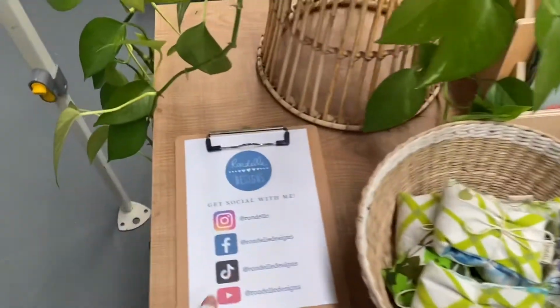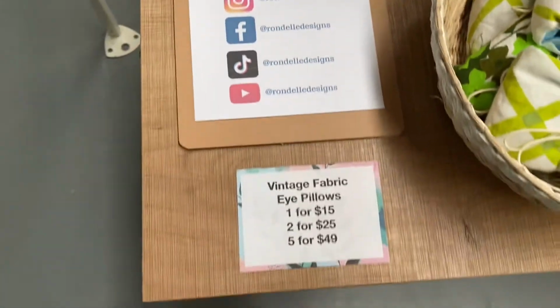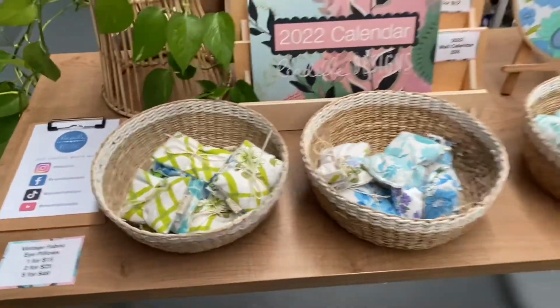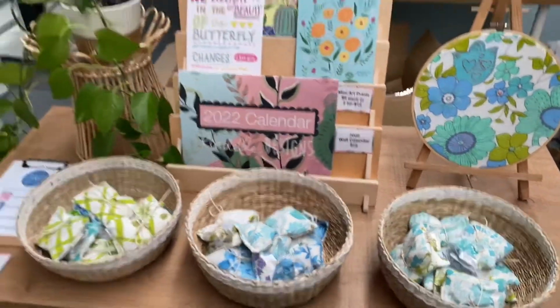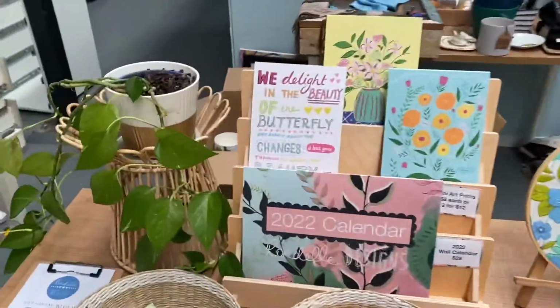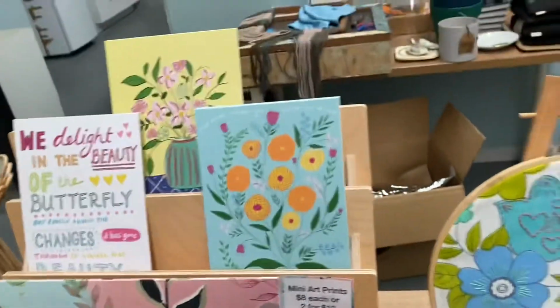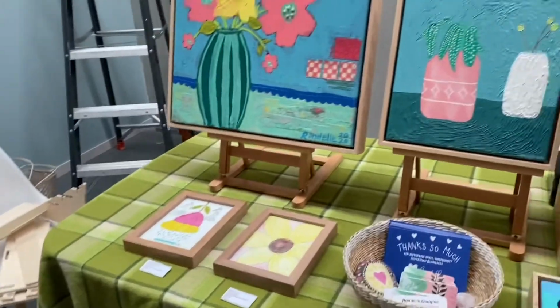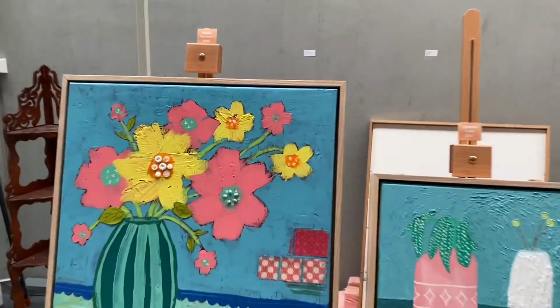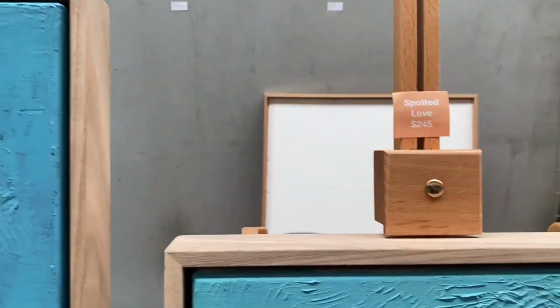So firstly, I've got my printed little signs, which has the links to my social pages on the various platforms. I've also got the prices for my vintage fabric eye pillows, and then on the little card stand I've got my calendar and my mini prints and the prices for them as well. Same with the embroidery hoop, I've just got that on a nice little easel. I've got my paintings sitting up on a nice easel and they have their prices on them as well.